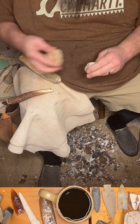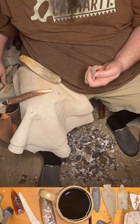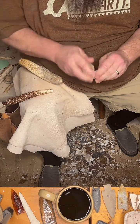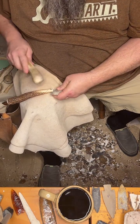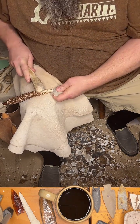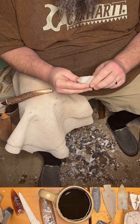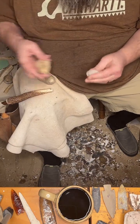Kind of hope that one would have went a little further. Slowly getting that twist spot out of there. Should be able to clear some more of this right here.